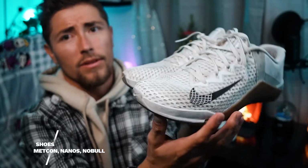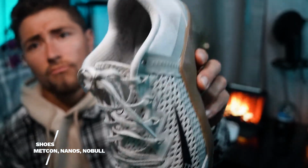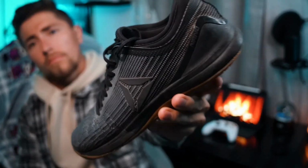Next is going to be shoes. Now, I have the Metcon 6s, but you can get them any type of shoe as long as it's a training shoe, a flat shoe. Some examples here are the Metcon, sorry, they're a little dirty, or the Reebok Nanos. Now these are just staple CrossFit shoes that CrossFitters wear.